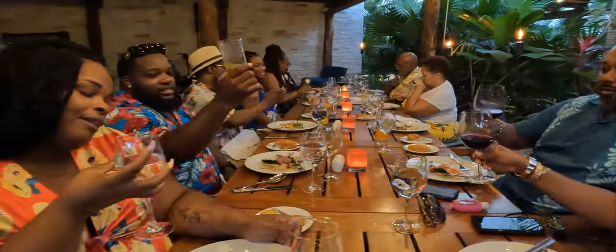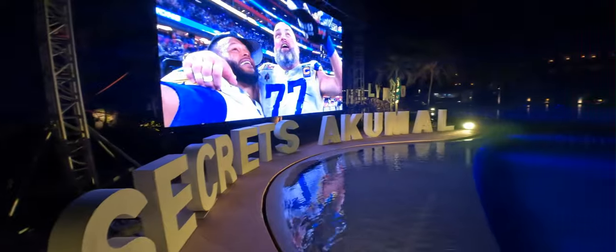Hola. It is day 3 of our beautiful Couples in Akumal Valentine's Day getaway. And tonight it's all about our tropical dinner with our lovely couples. And it's also about the big game. You know the big game. We can't say it because of copyright purposes, but you know, where they throw and catch and all that good stuff.